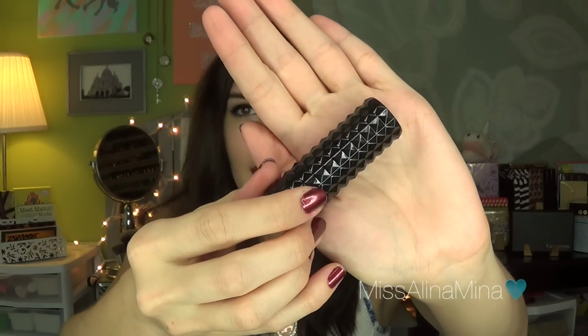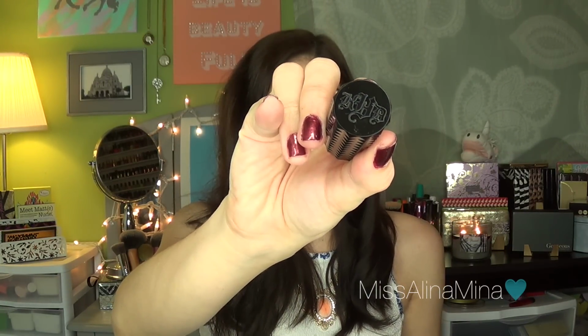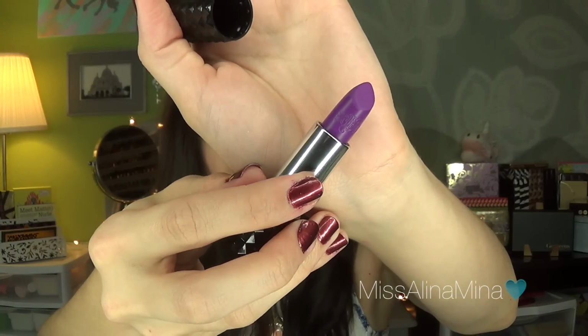The packaging is this black studded plastic and it opens up like this. And it's got the Kat Von D logo on the top. And what I like too is that it has the Kat Von D logo engraved on the actual lipstick.